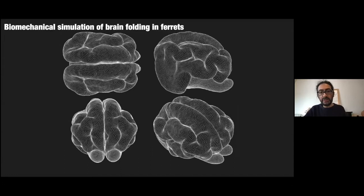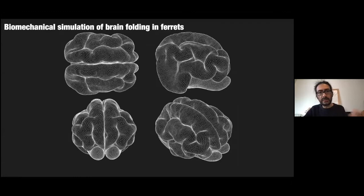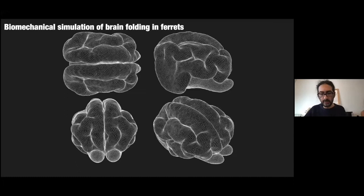And it's very interesting that the folding pattern, although it's not exactly the same as in a real ferret, does have some of the main aspects of the ferret folding pattern, and in particular the stability. So the geometry is able to stabilize the folding pattern so that a similar organization emerges basically every time.